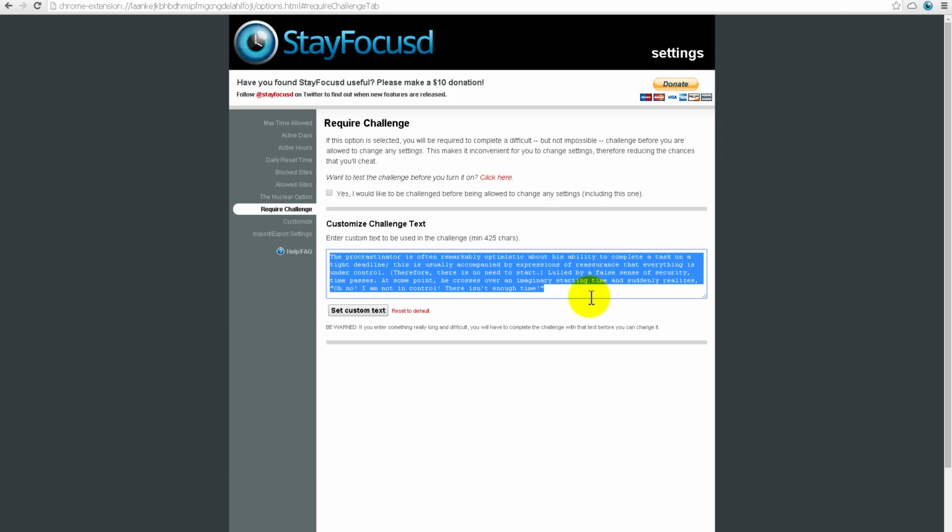Now, of course, this is going to be crazy if you forget, if you mess up, and you'll be blocked. And of course, they give you a warning right here. If you enter something really long and difficult, you'll have to complete the challenge with that text before you can change it. So what this means is, this is really stopping you from cheating, right?